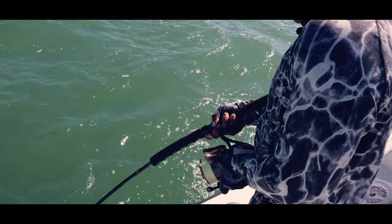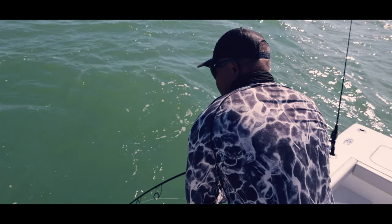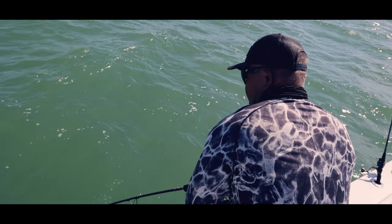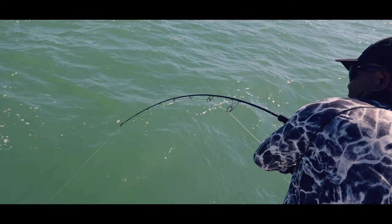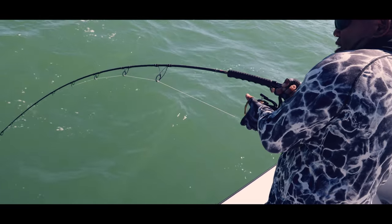What contest is this? Good God, have mercy. I hope we don't hit the trolling motor. Oh, no, you're good. Okay, I got it, it's a baby. I got him. Got a turn already.